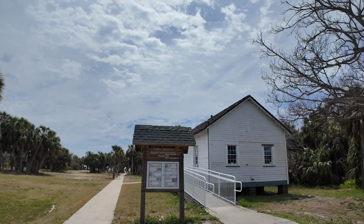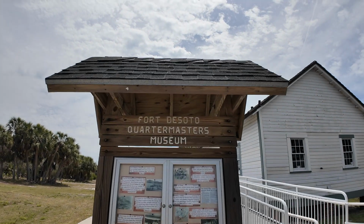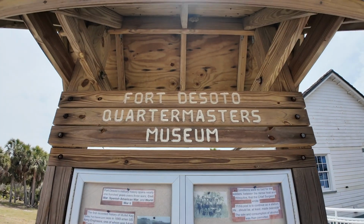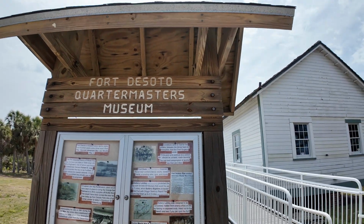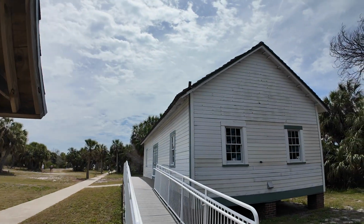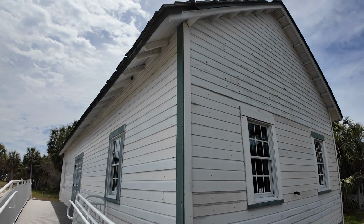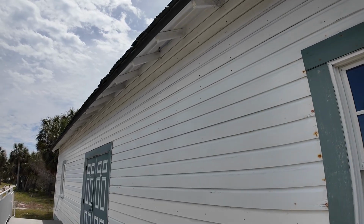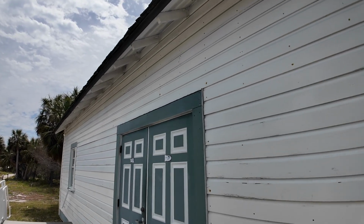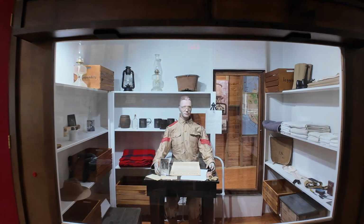I don't know if this is actually open today, but I wanted to show you guys, even if it isn't, the Fort De Soto Quartermaster's Museum. That is cool. I hope they're open, but let's go take a peek. At least the building looks cool. And our buddy Eric thinks potentially this might have been a building that was taken off another island. Not 100% sure on that, but let's see. Maybe it's open, maybe it's not. It is. This is way cool.